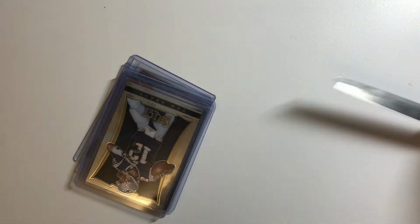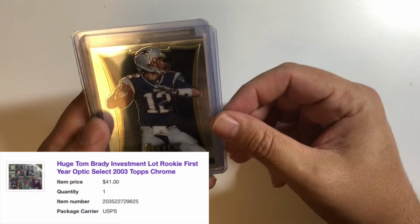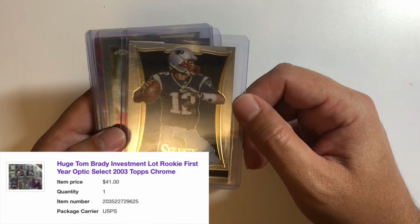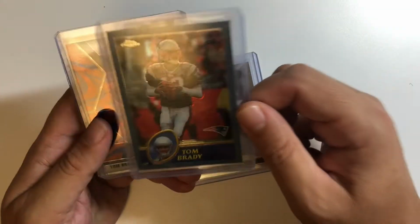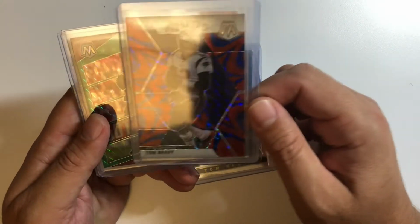Oh, cool. I know what this is. So I ordered a lot of Tom Brady cards, and these are them. So this is 2013 Select, so this is second year Select. This was the main one I was after, which is his 2003 Topps Chrome. And then these ones are just kind of throw-ins.